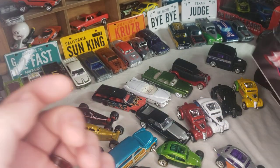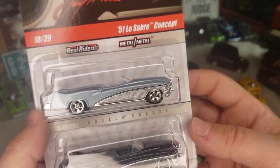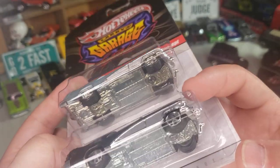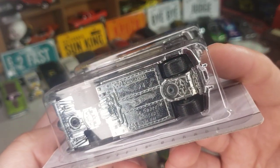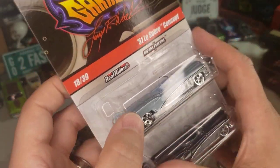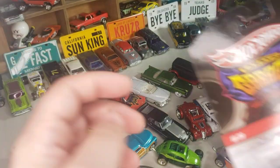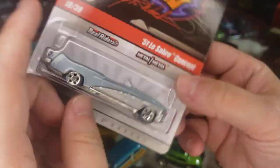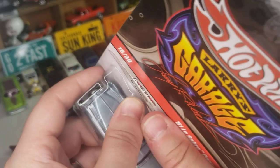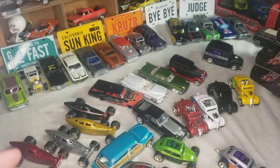Alright, next up, look at them right here. We got the 51 Sabre Concept car. One in blue, one in black. The other one is... oh, the black one's Chase. The other color is gold. I don't have that one. I just don't like the way that one looks. It's one of those, if I find it cheap enough in time, I'll grab one. But for now, I ain't stressing it. I'm not going to actively seek it out, put it that way.